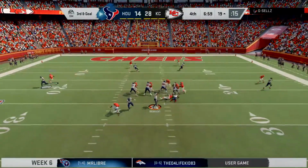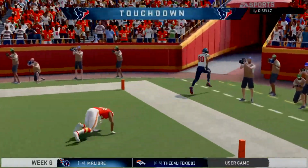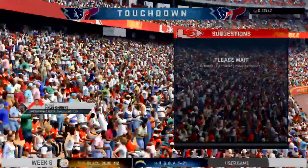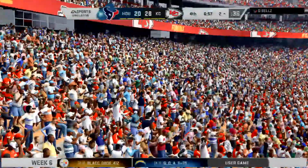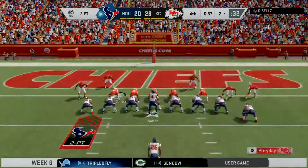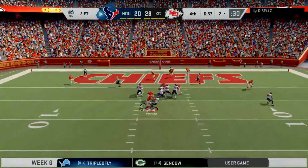Now Watson on third and goal. That is caught inside the 5. And he'll take this one in for a Texans touchdown. Austin Seferian-Jenkins, his first touchdown on the year, as his guys are back within a single score.